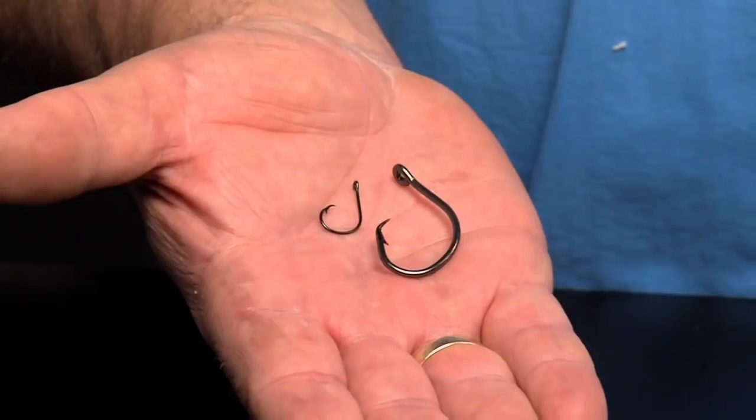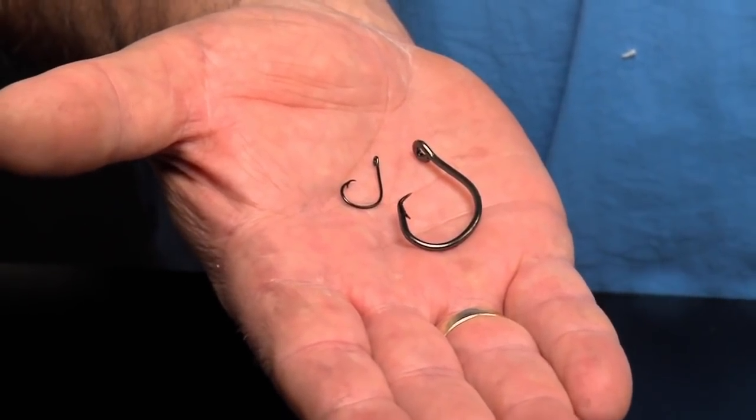Again, another thing I like about circle hooks is not only for the teethy fish or creatures like barracuda and bonita, I also like them for calico bass because now with the new size limits that they have to be 14 inches, you're going to catch lots of shorts. Because of that, you can use the circle hook, hook them in the corner of the jaw, release them, and you're never going to hurt them. That's another advantage to using circle hooks.